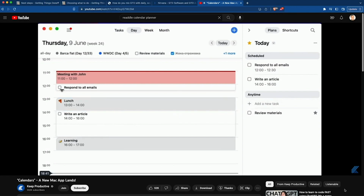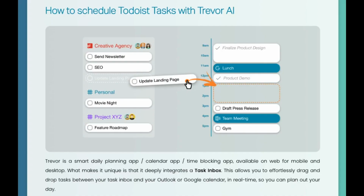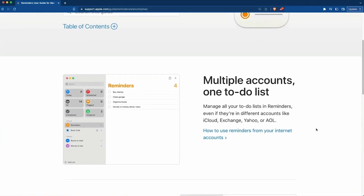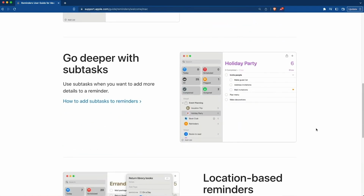It's similar to using Todoist with some type of calendar. I know you can do drag and drop with Todoist as well. I just prefer this system because I was already using Reminders. It integrates really nicely with my calendar and all of my everyday and recurring tasks.